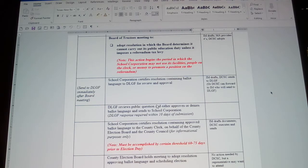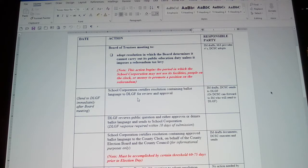Once it's approved, you go back and take your certifications to the county clerk and your county election board, and give them time to conduct their meeting to officially approve the ballot language that actually appears on your ballot. Those are all the steps, but I wanted to highlight that the only direct action that has to be taken to work towards an operating referendum is to conduct a meeting in which you pass one resolution with certain language regarding your educational duties.